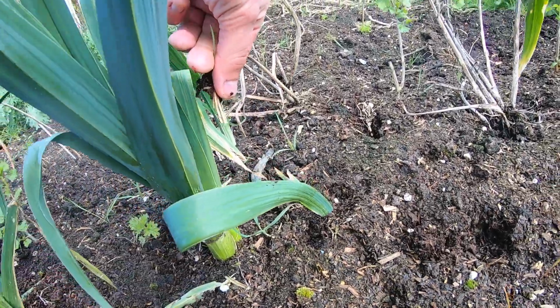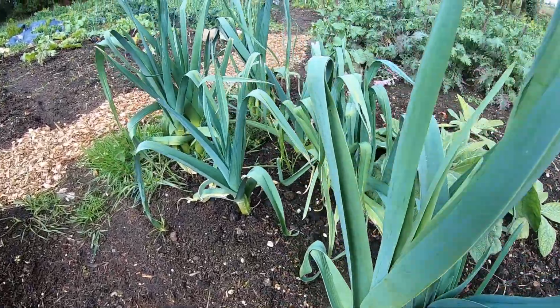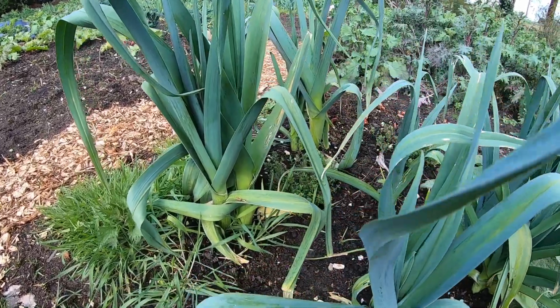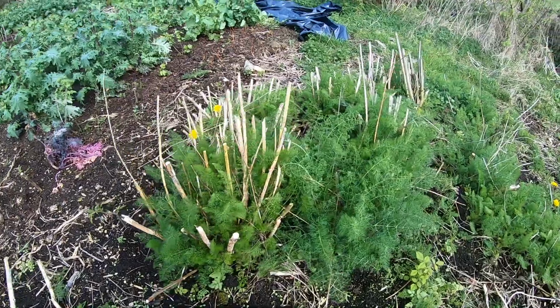They do take off quite slowly, and eventually they'll grow. When you forget about them for a few months, you'll come back and then you'll find these giant leeks in your garden, which is always delightful.